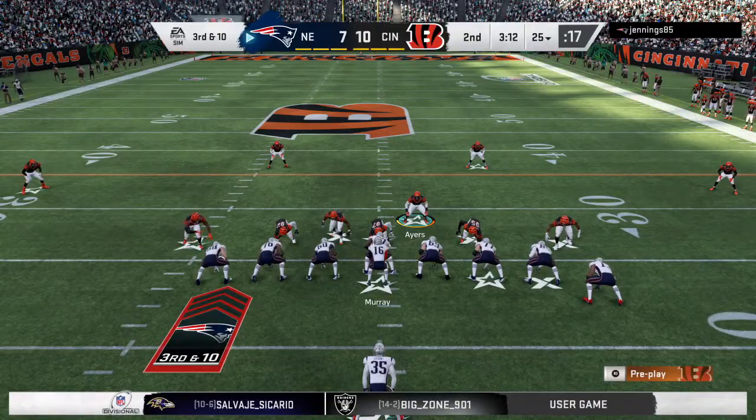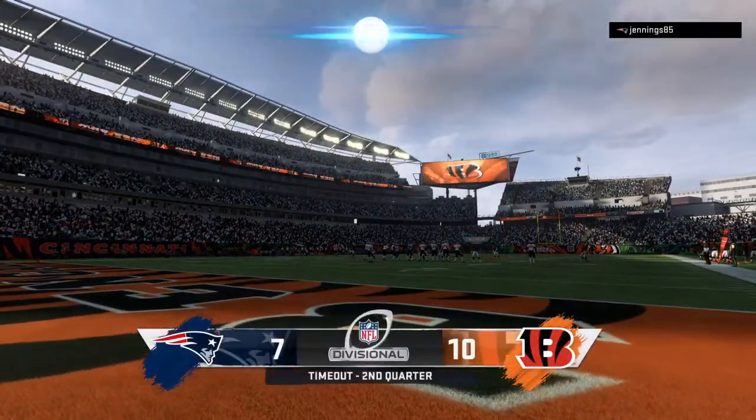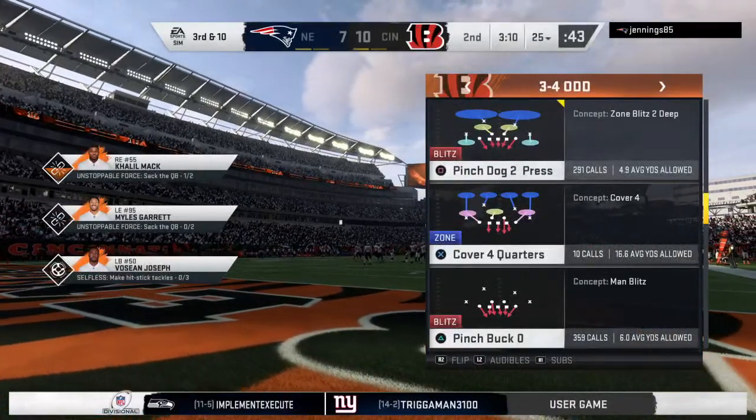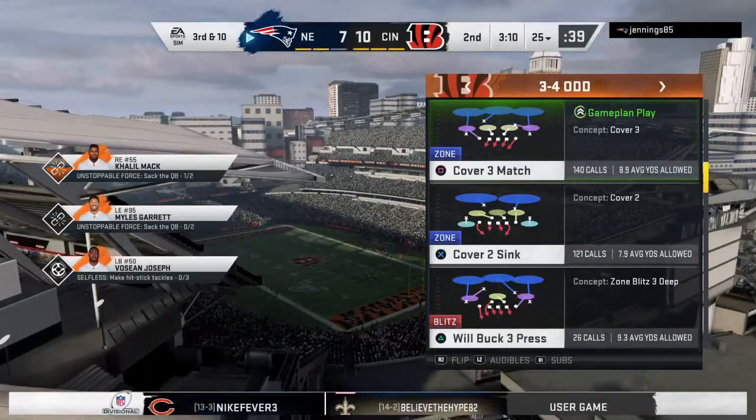Check 50, check 50. Now the Patriots going to use one of their timeouts. They'll have 2 remaining as we step aside here in this second quarter.